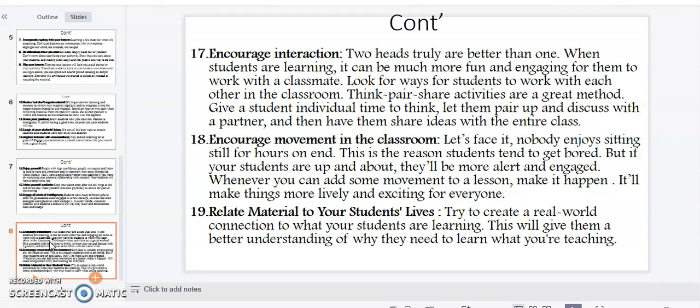18. Encourage movement in the classroom. Let's face it, nobody enjoys sitting still for hours until the end. This is the reason students tend to get so bored. But if your students are up and about, they'll be more alert and engaged. So whenever you can, add some movement to a lesson. Make it happen. It will make things more lively and exciting for everyone.